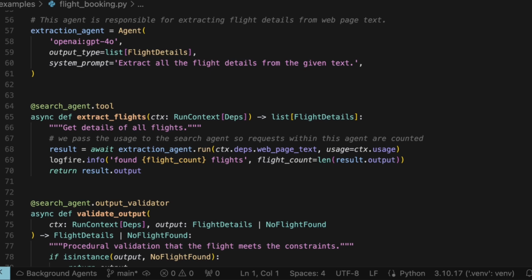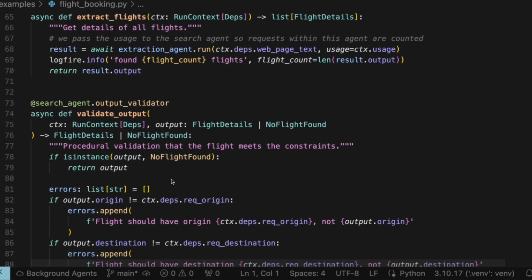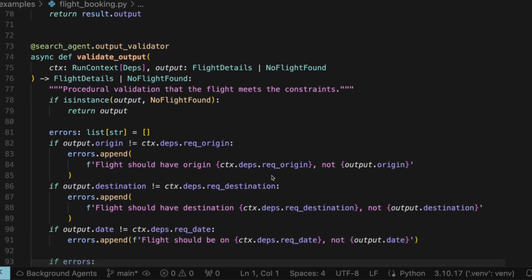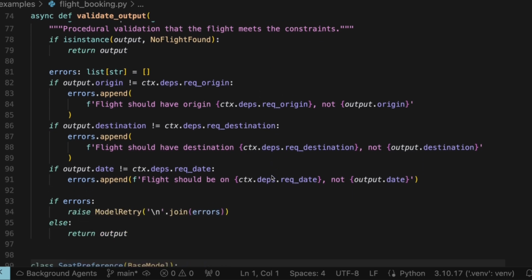After the agent finds the flight, the output validator acts as the safety net. LLMs can hallucinate or make small mistakes, and this function is our programmatic check. If the agent returns a flight that doesn't match the user requested date, for example, we raise model retry. This sends feedback directly to the agent, telling it, "You made a mistake, here are the details, now try again." This self-correction loop is incredibly powerful.